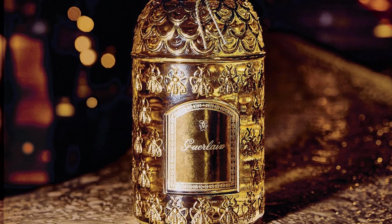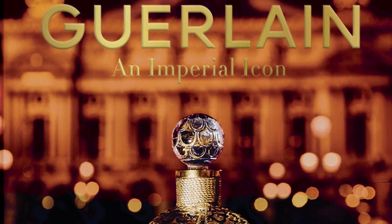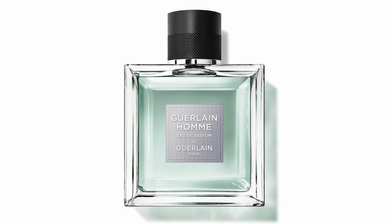Welcome back everyone. Today we're taking a look at a brand new fragrance by Guerlain. Let me just tell you guys, if you are into fragrances at all, you probably have heard of Guerlain. They are an amazing brand and house. They come out with an amalgamation of really heady fragrances, anywhere from the really inexpensive to the very top shelf, top tier.